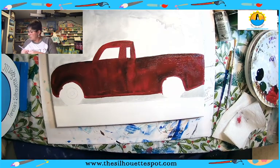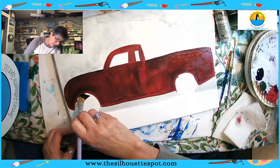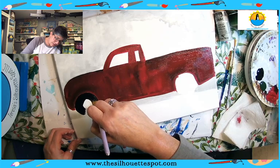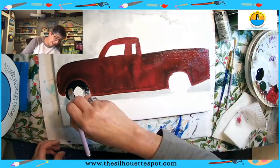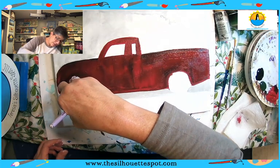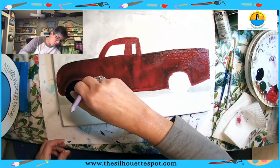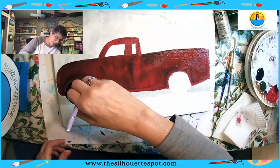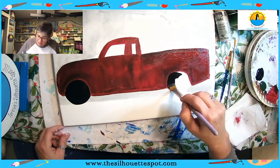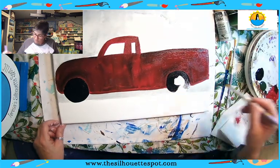Okay. And while we're still doing our black, I'm going to pick up black and do the whole tire in black. We're going to go back in later and add the centers to our tires. But for now, you can just do the whole tire black. Then we're going onto our tree. We'll let that dry, and then we'll come back to it. Okay?